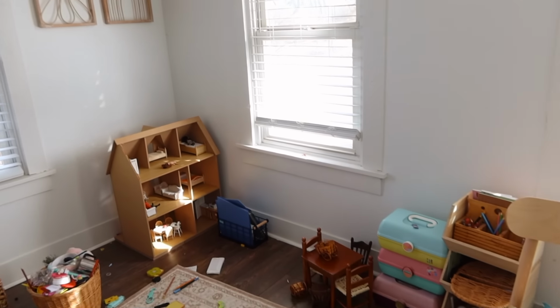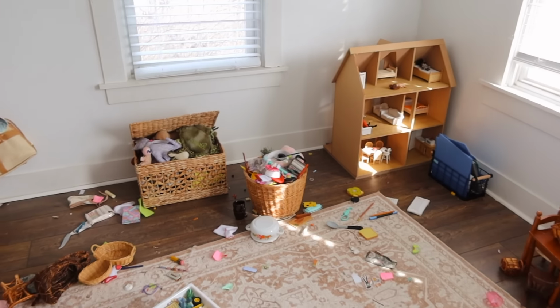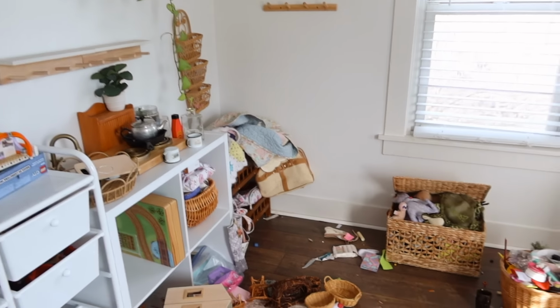This is our playroom upstairs, and you all have seen this before. However, we added something to the mix up here. I know it's a mess, but I'm gonna clean as I'm decluttering here. And as you can see, we have a little bit too much stuff going on. Stuff isn't fitting in the bins right, all of that.